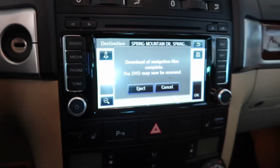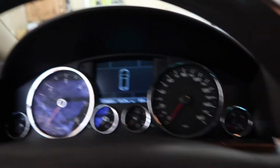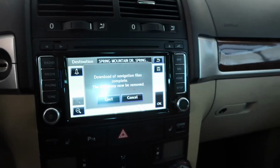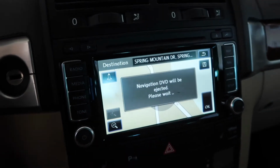Looks like it's done. This took quite a long time. It ended up taking like 2 hours, which is kind of nuts, but it wasn't that big of a deal. I just left the head unit on, the stereo on, and that was pretty much it. So let's see what it looks like.